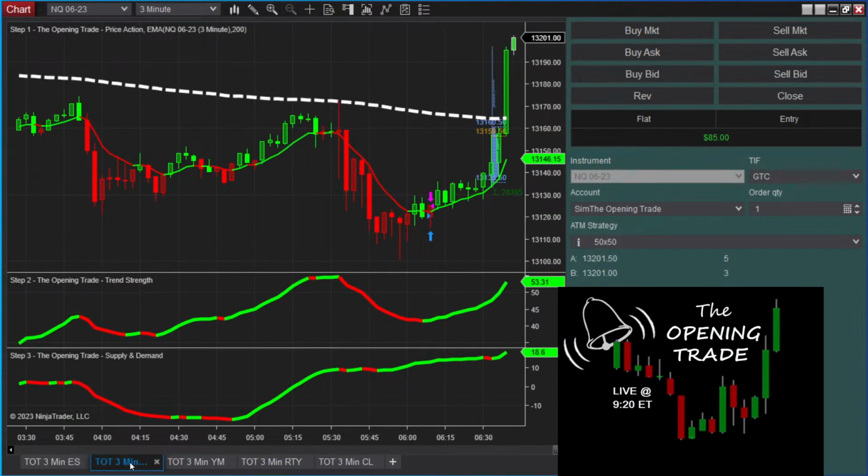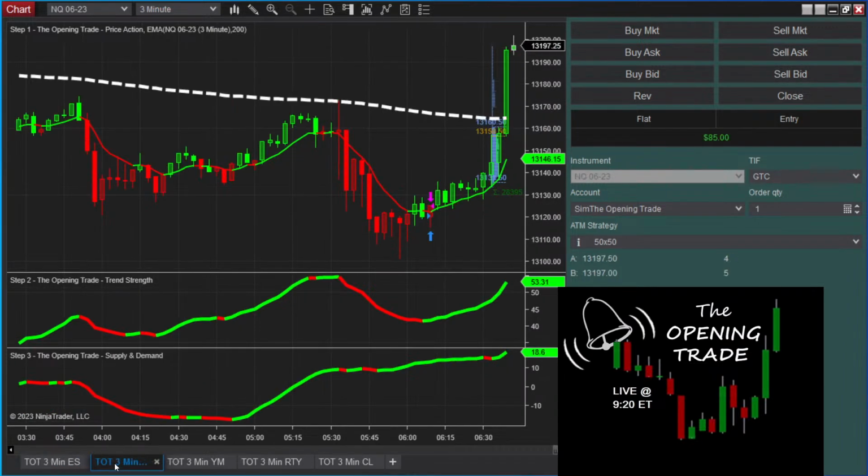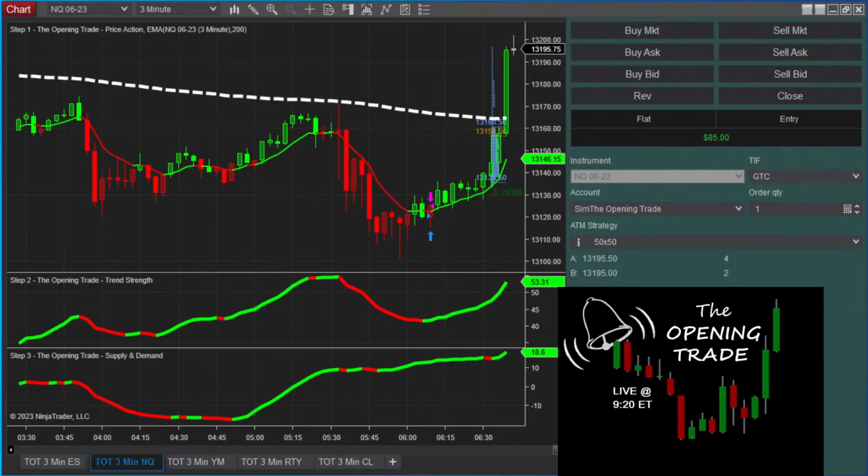All right, so NASDAQ has less than a minute before the automated trades potentially could fire off. If they do, awesome. If they don't, that's fine. We'll be here Monday to see how the markets fare for us.